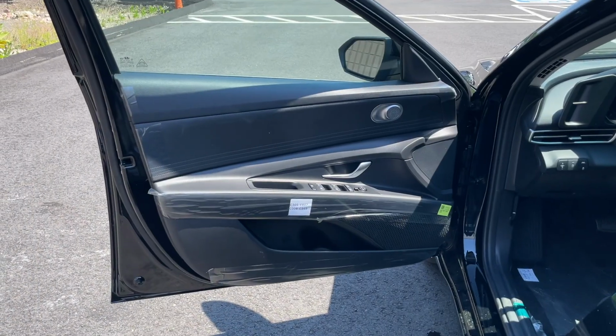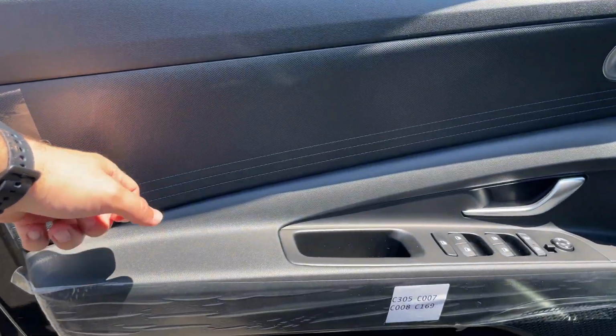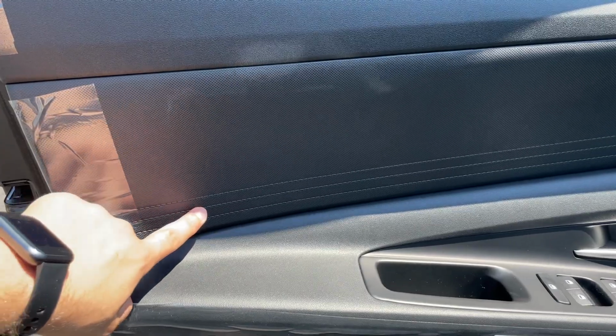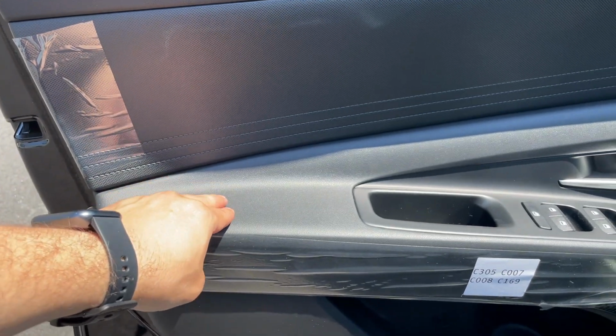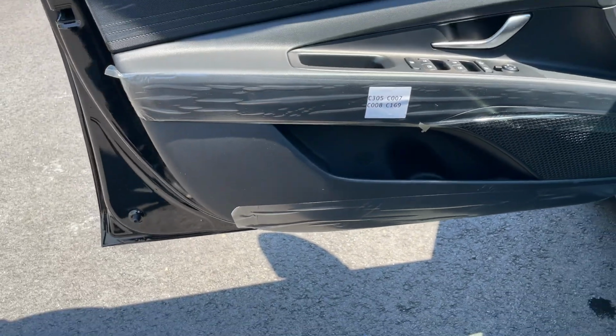Here is the front door panel. Top portion is going to be finished in plastic. This is going to be finished in plastic as well. Feels very cheap, very empty from the inside. It does have some fake stitching right here on the plastic. The armrest is that synthetic rubber material, so it's a little bit soft, but definitely hard. And in the bottom, this is going to be plastic.